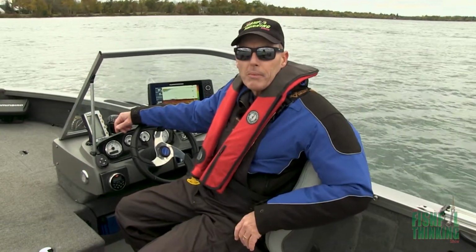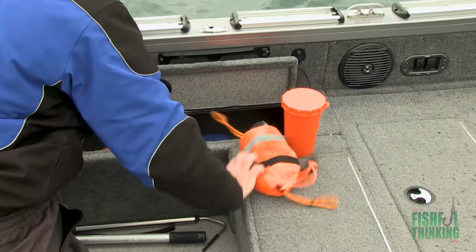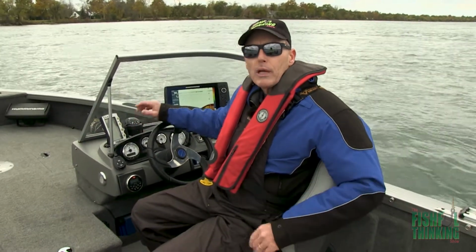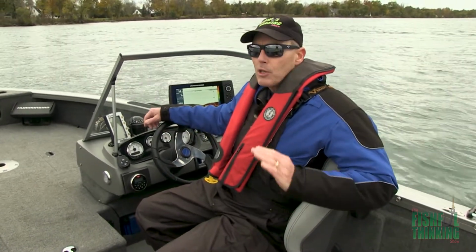Anytime you're out fishing with a buddy, have a person overboard plan. Know where extra life jackets are, your throw ropes, your rescue sticks. And above all, make sure the person that's with you knows how to stop the boat and start the boat, and be a little comfortable with a few things.